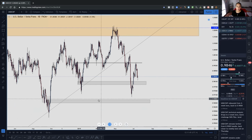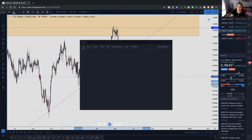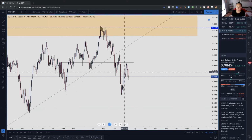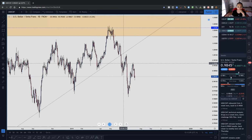USDCHF has been very, very nice. And as you can see here, she has basically formed a left shoulder, head, right shoulder, retest, and kind of coming down. Like that's what she's doing. She also respected our fib levels. This has been actually a very nice trade.